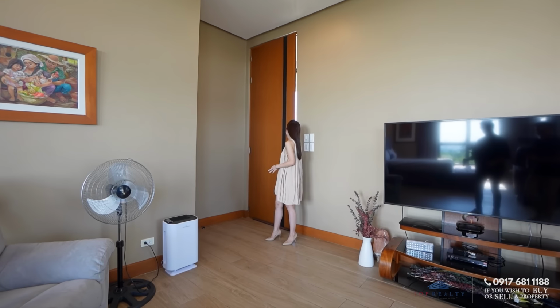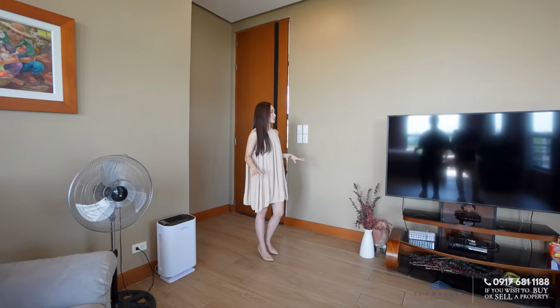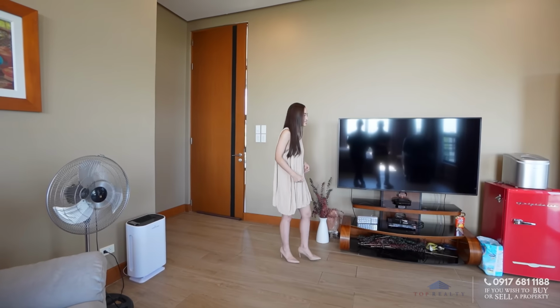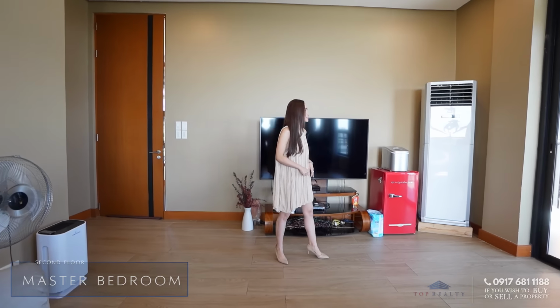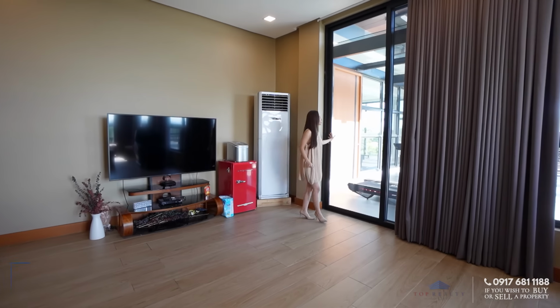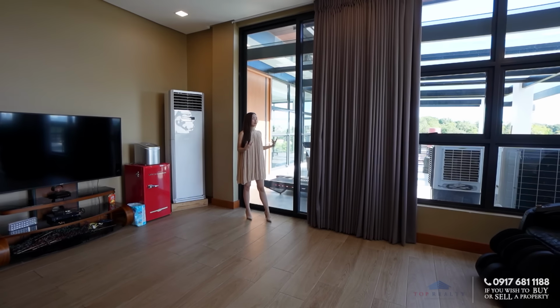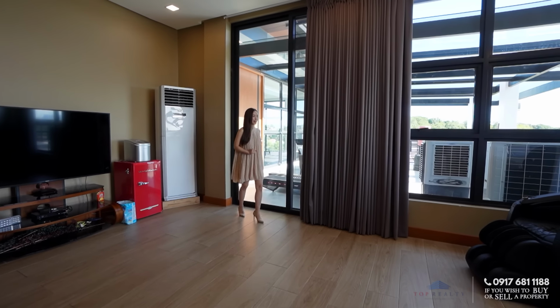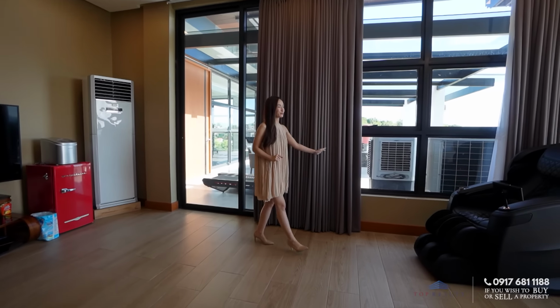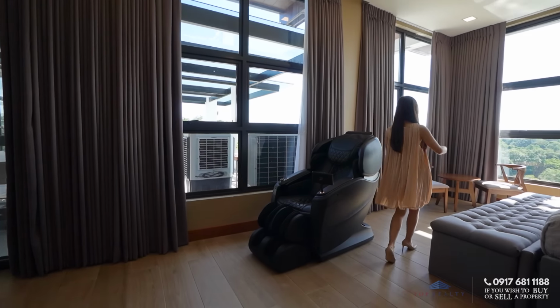Of course. We spared no expense with all of the materials used in this room. This is your master bedroom once again. And wow. So over here are sliding doors which give you access to the viewing deck, which we will show you guys later on. You have these beautiful corner windows which overlook this amazing view.